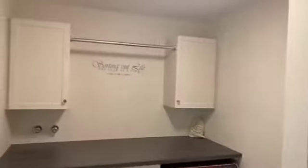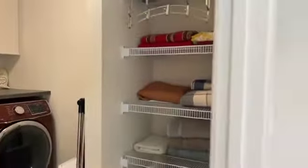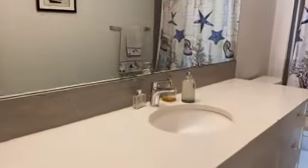Take a peek at this. We've got cabinets as well up here. Cabinets beside. More storage. You can never get enough. And the upper full bath, we have the same quartz here. Very large.